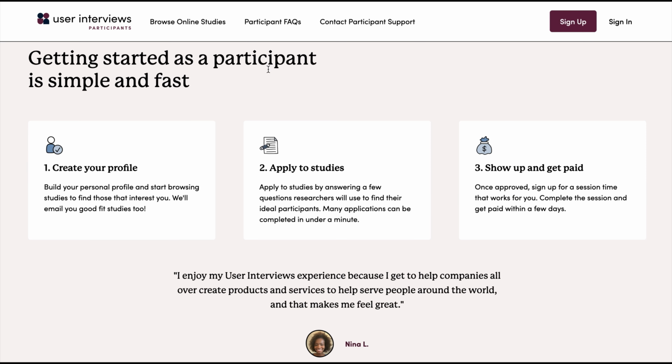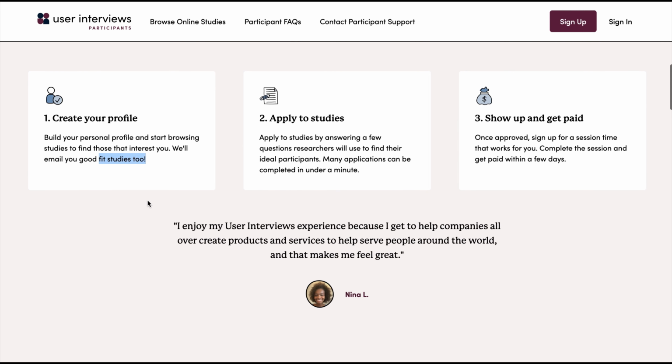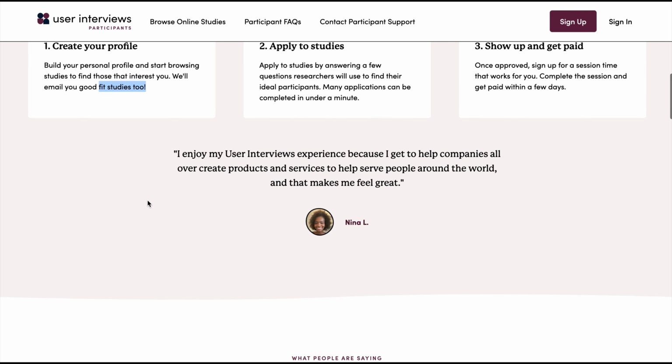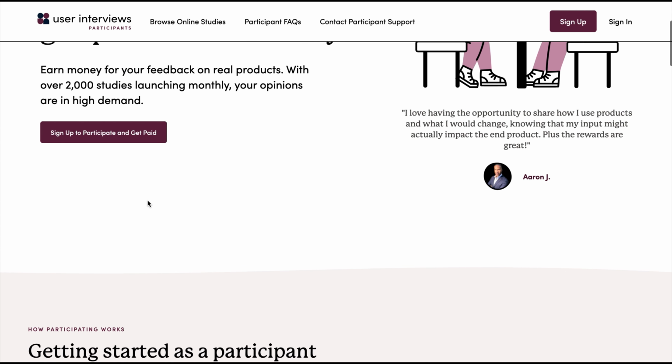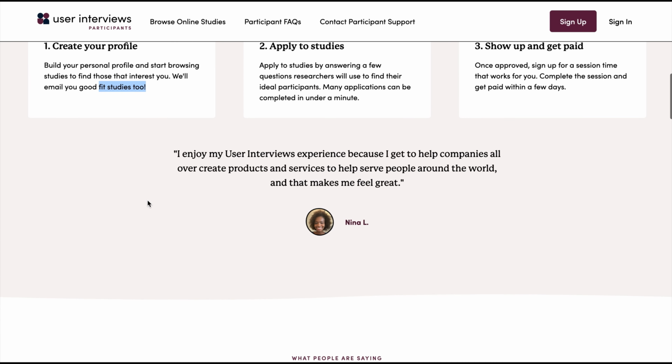Getting started as a participant is simple and fast. Step number 1 is for you to create your profile. You're going to build your personal profile and start browsing studies to find those that interest you. They will email you good fit studies too. This means that whatever information you add when creating your profile is going to give User Interviews an idea of the kind of studies that they need to suggest to you, and therefore they're going to send them to you personally via email.